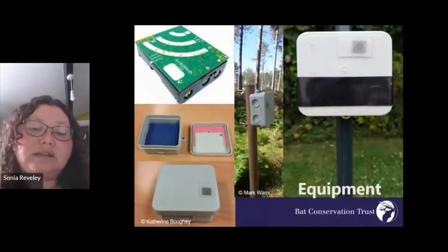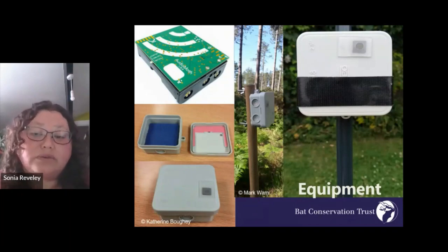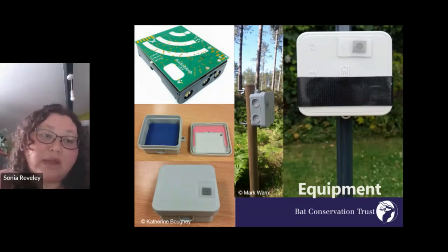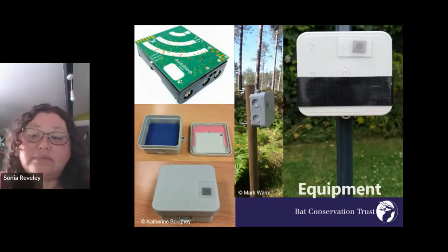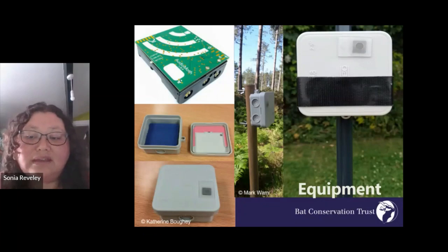So for the Forestry England 2019 survey, we used AudioMoth sensors to record bat echolocation calls in the field. We surveyed 16 woodlands in total, and 60 units were used. We needed to deploy these AudioMoths in protective casing because they don't come with an external case, and it's needed to protect the microphone and the circuitry from the elements. So we tested an alternative case made from a modified waterproof push-fit junction box, which you can see in the slide here, that was designed and produced by Adrian Bicker.